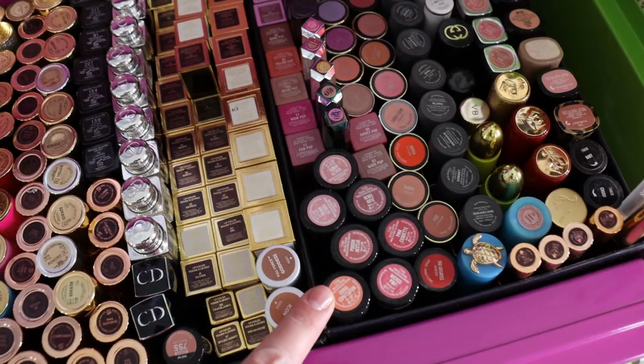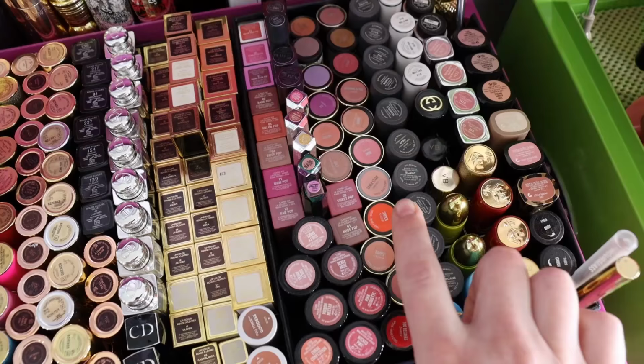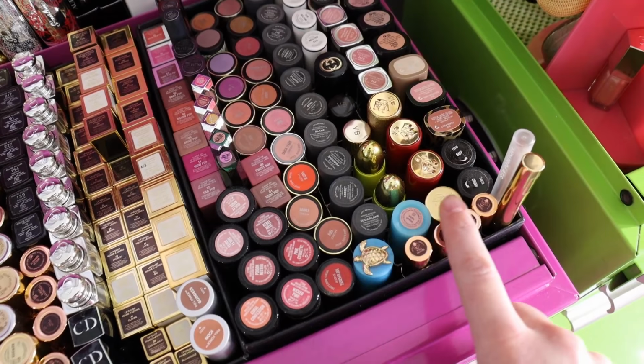And then we've got some Clinique right there, followed by Urban Decay, some Shiseido, Fenty Beauty, Bite Beauty, Lancome, Makeup Forever. There's my Lonely Only Gucci, Tarte, Charlotte Tilbury, these little Hourglass guys, which I really like.